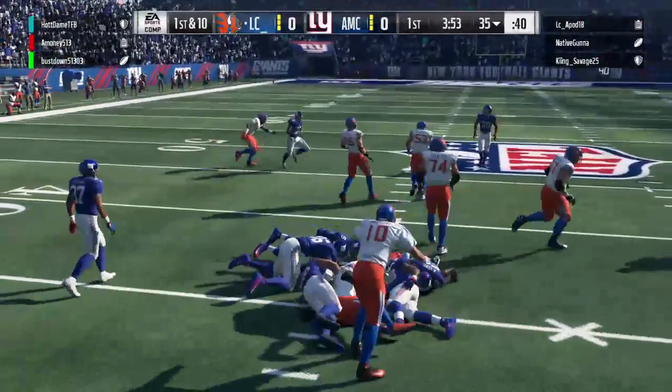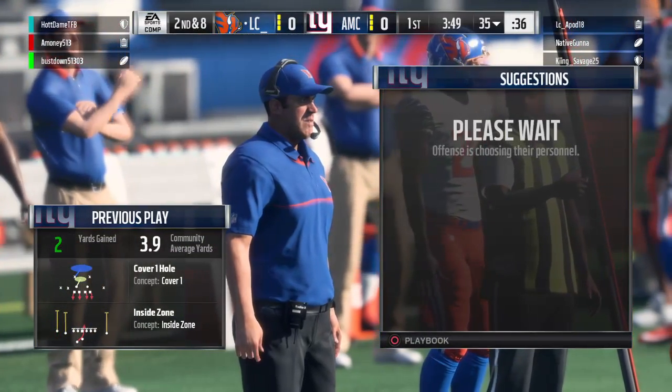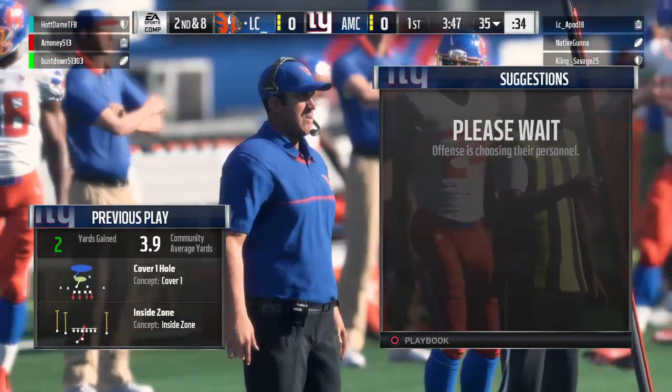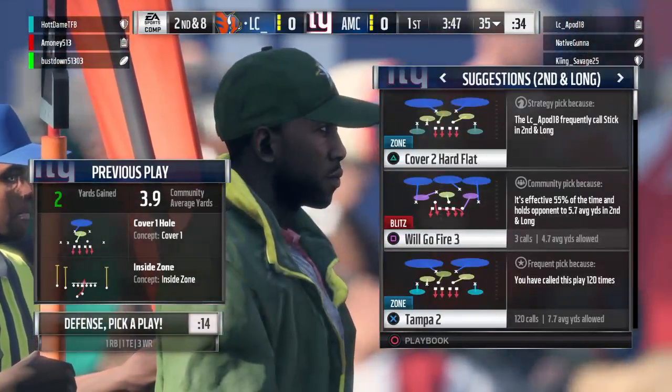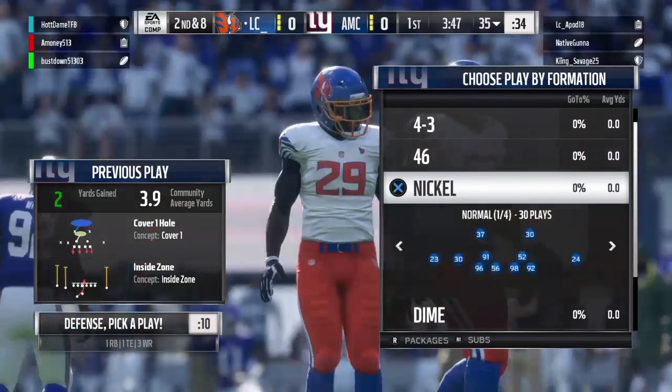First carry for LeGarrette Blount. Not much there, maybe a couple up to the 35. Well, he was looking for some running room, and there wasn't a whole lot of it on that play. I think he was lucky to get a couple of yards out of it because those defenders were rallying to the football pretty quickly.